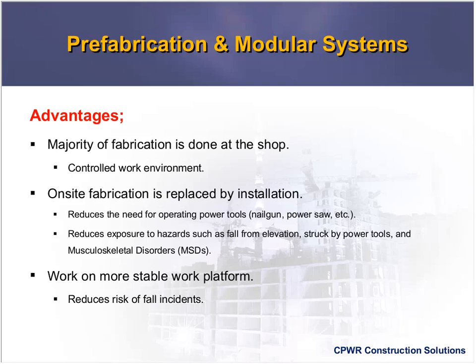So the goal is simply to reduce the worker exposure to safety hazards. When we work in manufacturing settings like production lines, we have more effective and stronger safety measures to control and limit workers' exposure to hazards. So simply by using prefabrication and modular systems, we try to contribute to workers' health and safety.